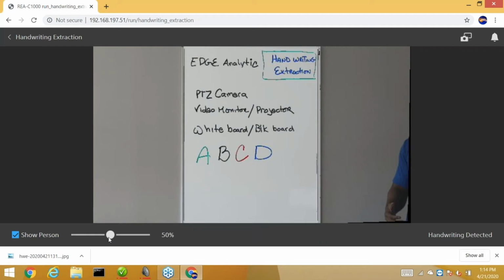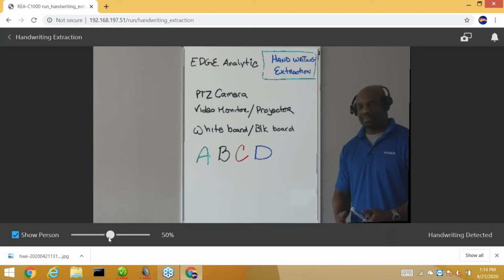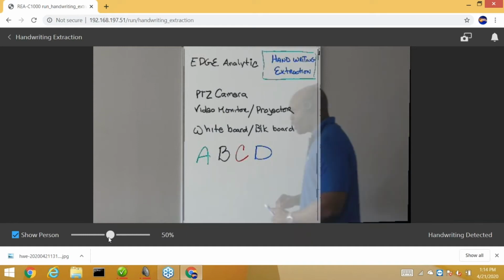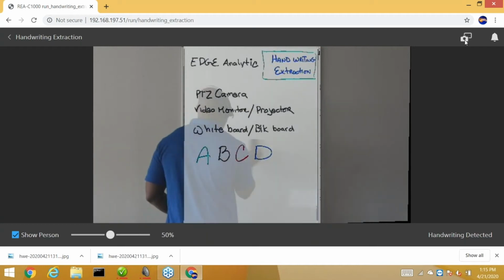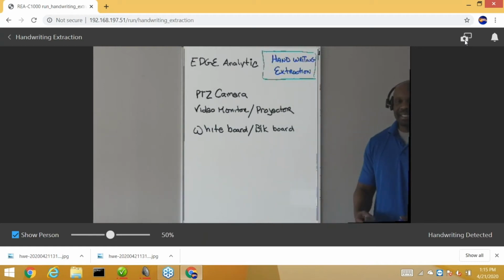The camera picks it up, sends that information over the HDMI output to your analytics box. The Edge Analytics box does its magic and sends it out to your external display. So before I erase it, I'm just gonna grab another screenshot here. And then I'm gonna erase. You'll notice that it takes a second for the camera to recognize it and send the information over.